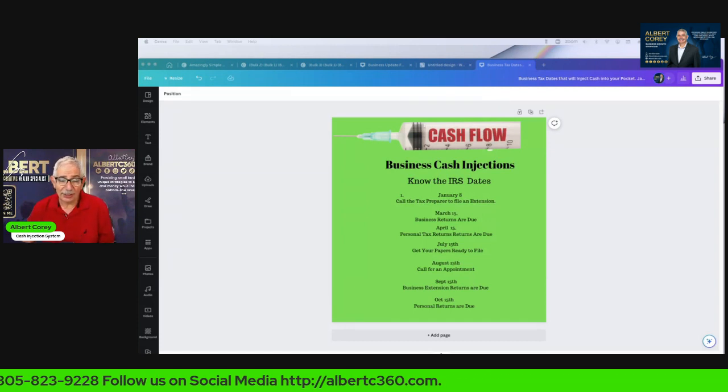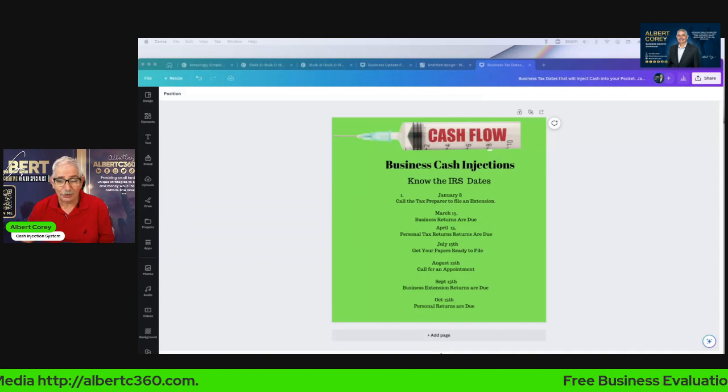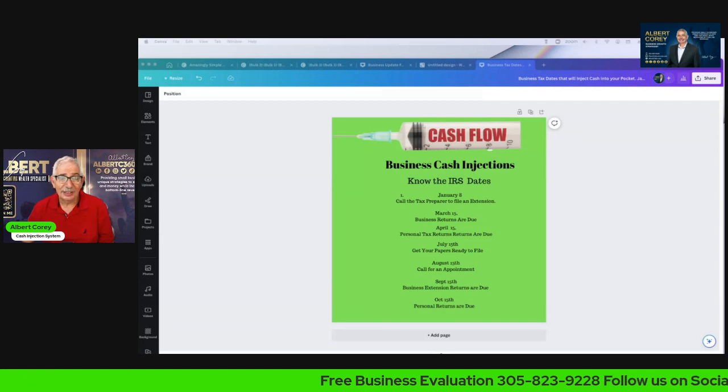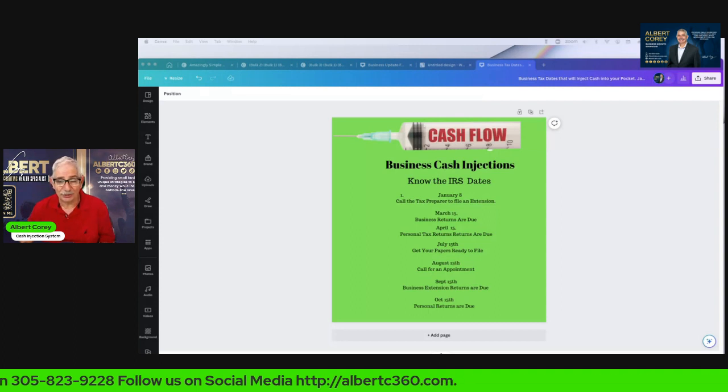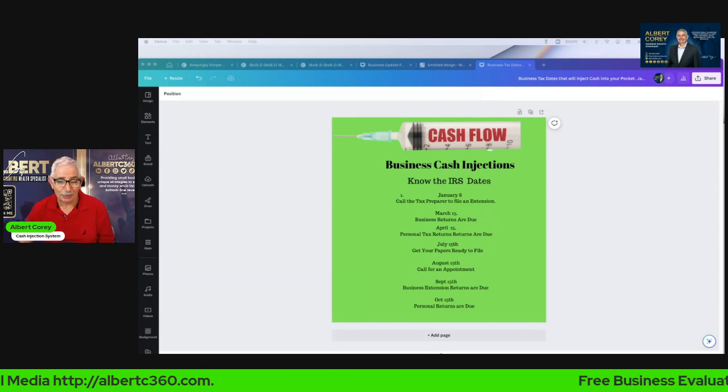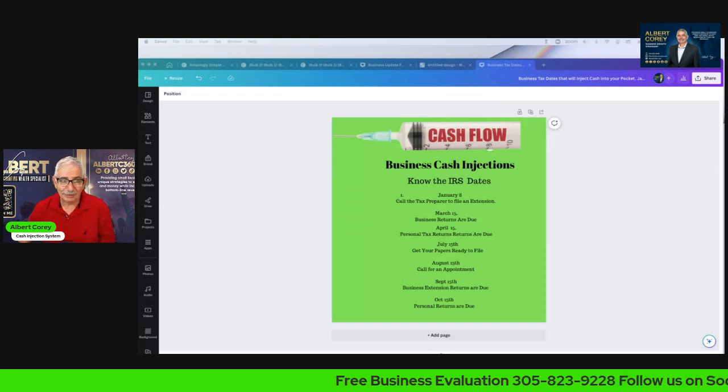A third thing that you must know is October 15th, when personal returns are due. Here's the cool thing: you can file your business return on September 15th, and you can file your personal returns when they're due on October 15th, because they're two separate returns. So make sure you get these things done.